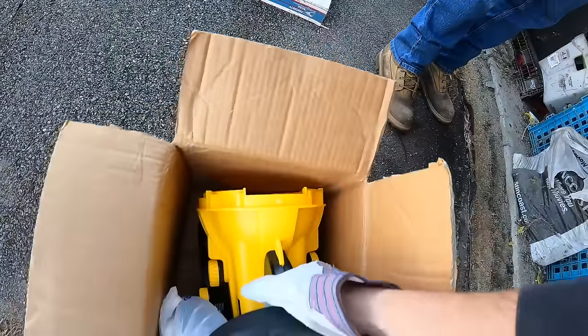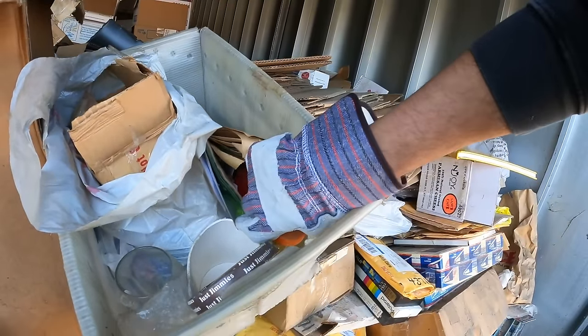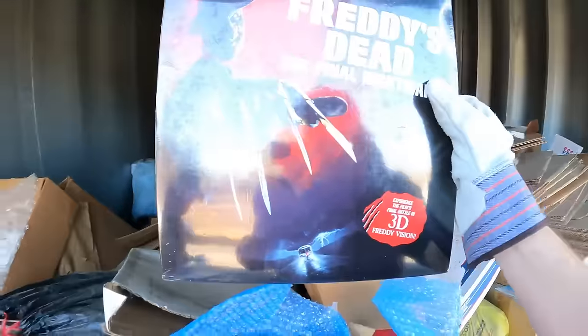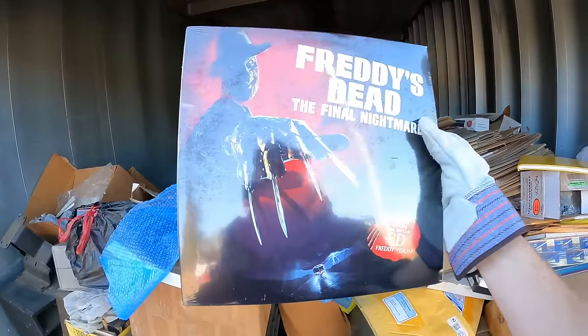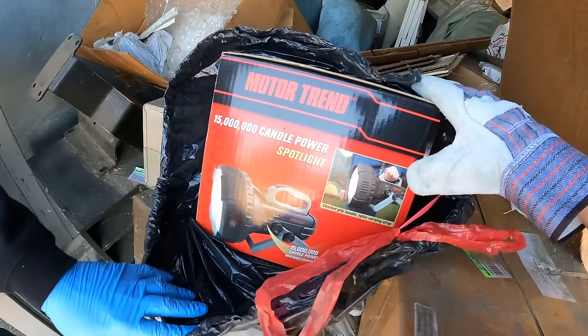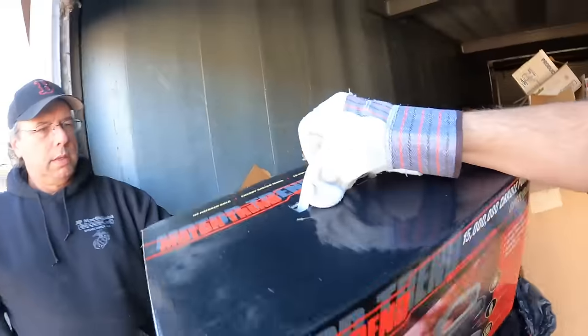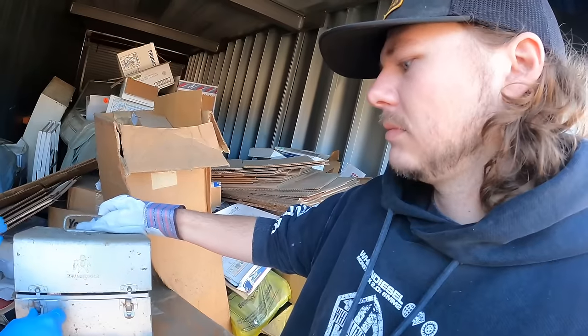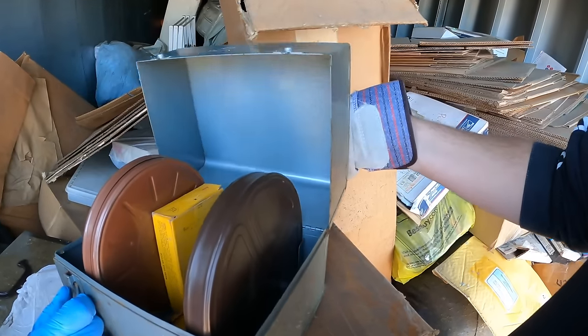Oh, what is this in here? This looks like a huge spotlight. Dude, look at these old Gatorade bottles. Look at this. Freddy's Dead, the final nightmare. All right, what do we got in here? Oh, another spotlight. 15 million candle power. Definitely in there, brand new. That's cool. Weird items so far. Spotlights, boats, drum burger. Oh, reel to reels.